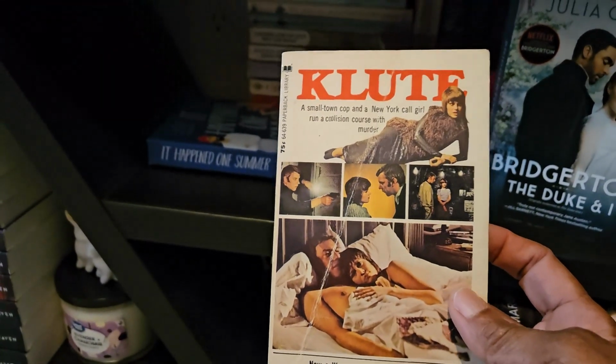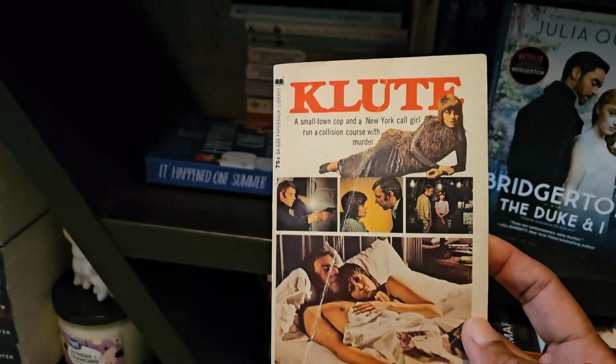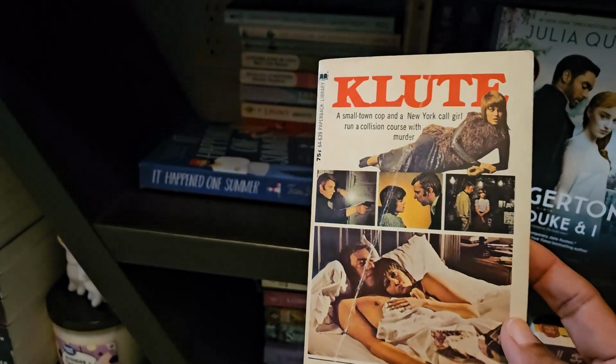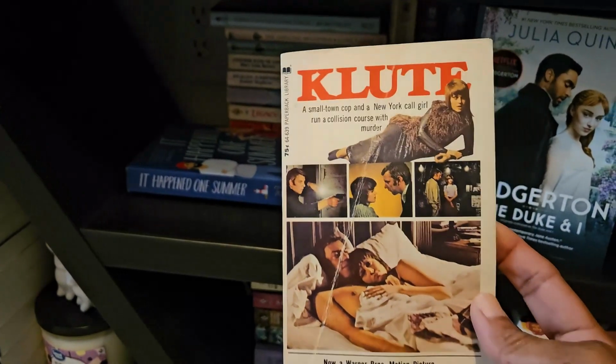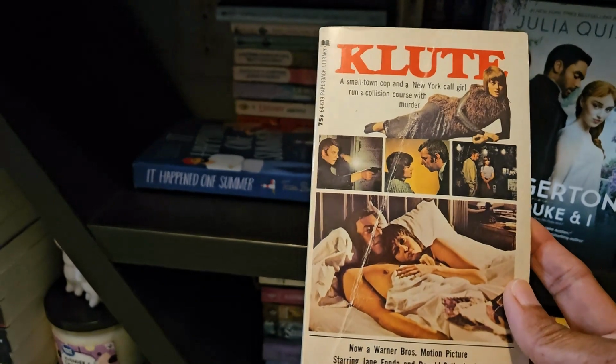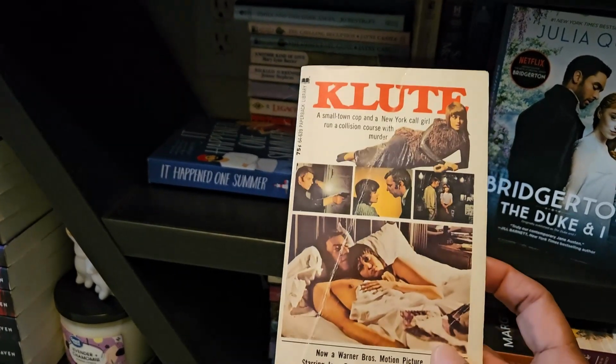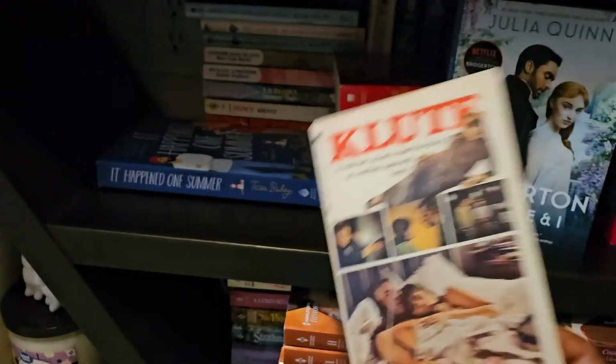Klute. He's a detective and she's like a prostitute. And he thinks she knows because he come to town to find out what happened to his friend. And he thinks she knows because I think she was the last one to see his friend. She was with her friend. If you haven't watched Klute, you need to check it out. I love this movie. It's like a little romance with some romantic suspense.